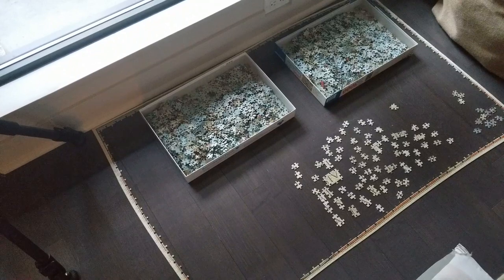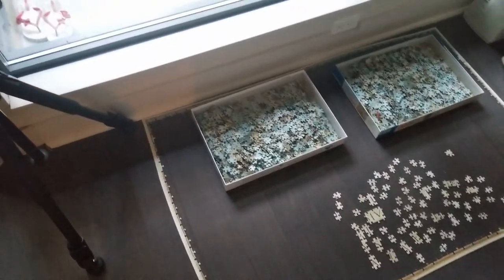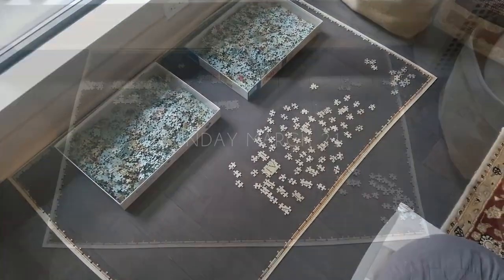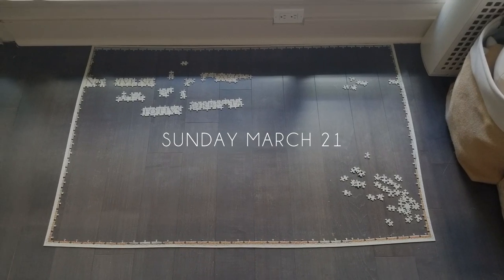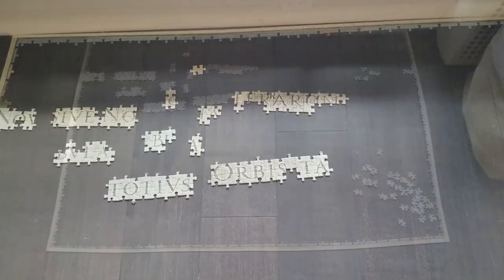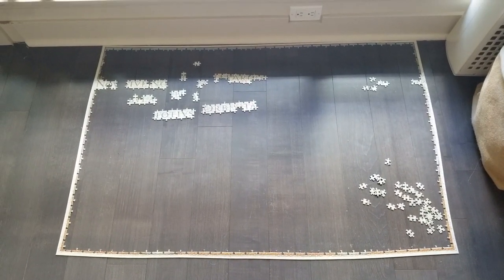I know it's an antique map, but this could very well be upside down. I figured the blue would be the sky, but the blue could also be the water. I started the puzzle yesterday, and here is the progress. I spent a lot of time doing the border and these little bits here. So this is my day one progress of puzzling. I'm about to get to it for day two.